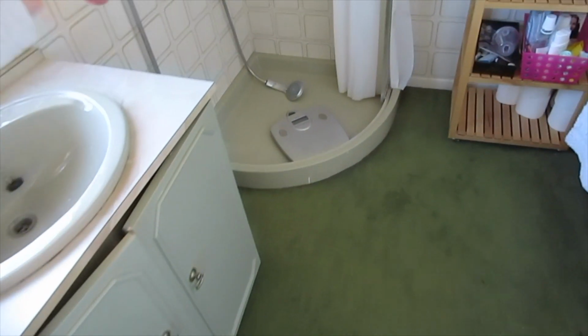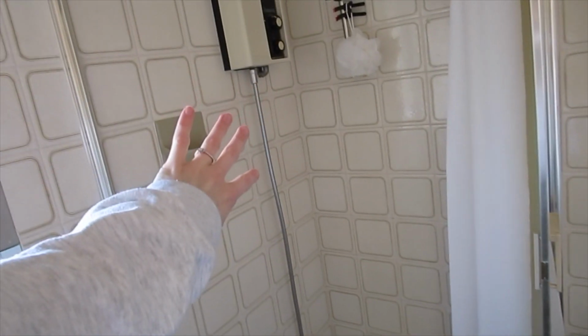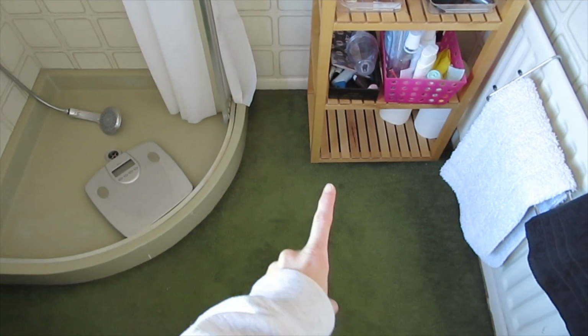Plan in here. So from that piece there all the way along is going to be my shower. Shower's going to be on that side. And I'm going to have about a 1400 shower tray. There's going to be a sliding door, double door.